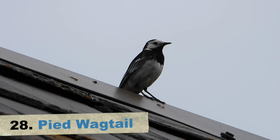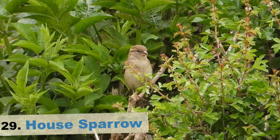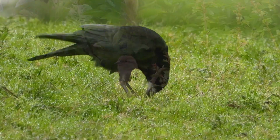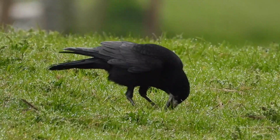At this point, mindful of time, we headed back towards the van, seeing a few house sparrows in the bushes on the way and a rook in a field. So far, a really fruitful morning. We just hit bird number 30.